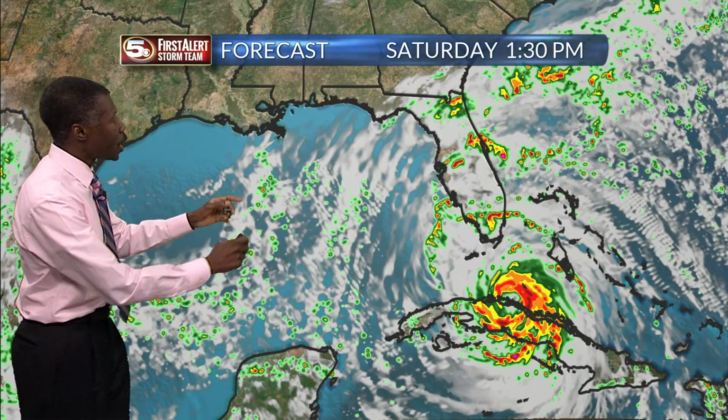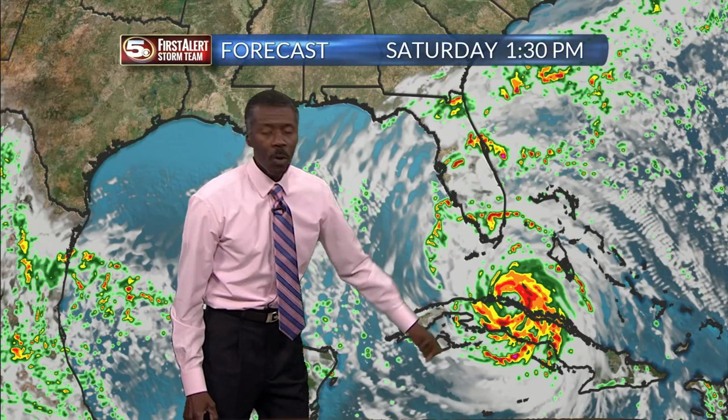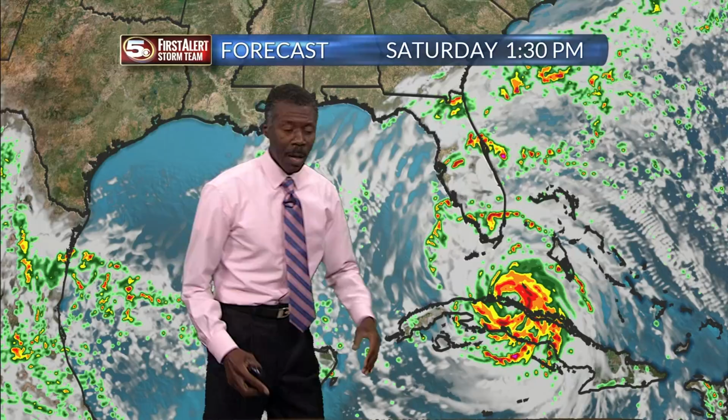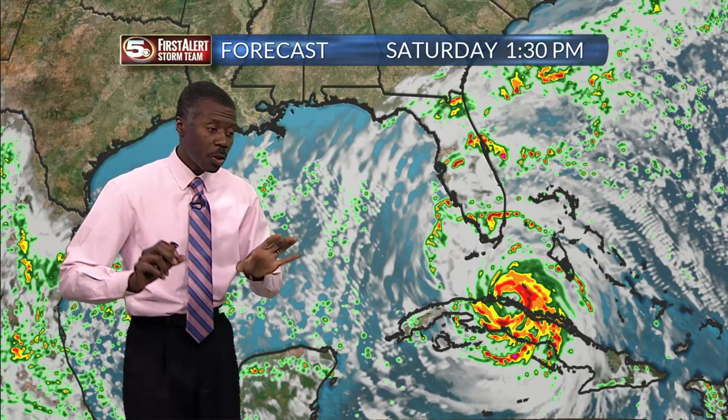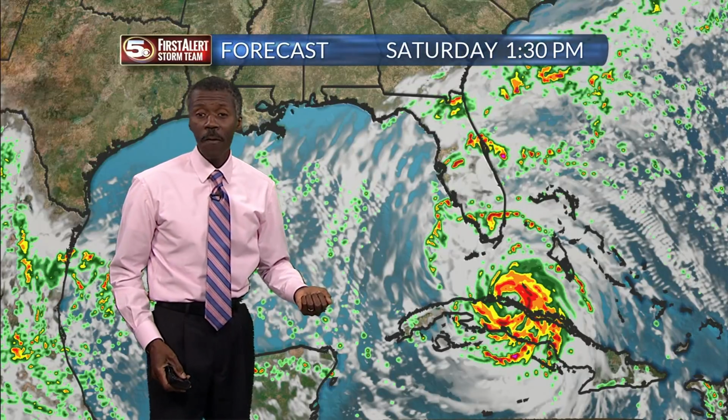Now, this computer projection, midday tomorrow, shows it's still right on the northern coast of Cuba. So on the forward side, the winds blow on land. That produces storm surge. It pushes moisture on land or inland, and then that comes out as potentially flooding rain.